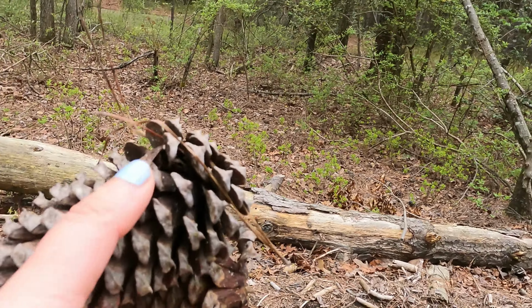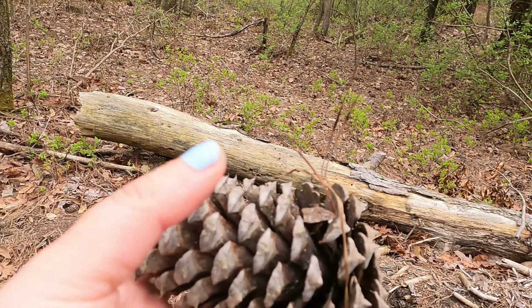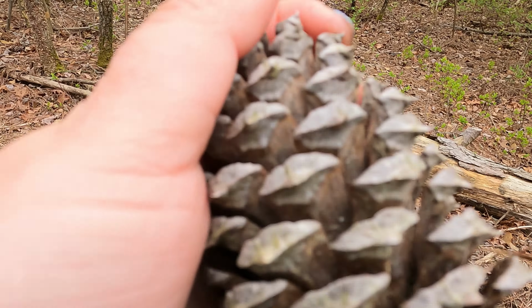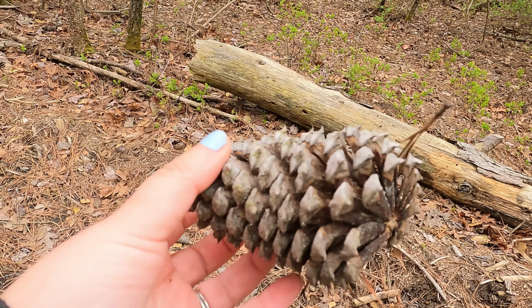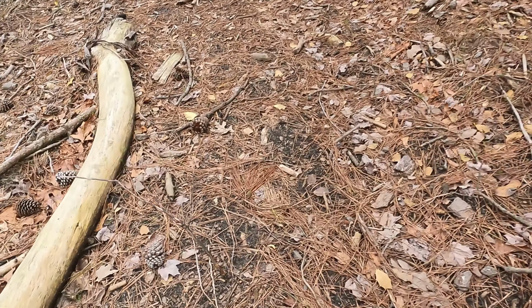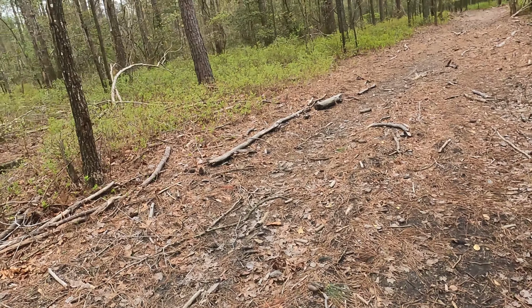So in the pine forest here in Delaware, you're just going to find the most beautiful pine cones. They're just everywhere. A little bit of a spike on the edge here, pointy. Really cool. And of course you've got pine needles all over the floor here in the forest.